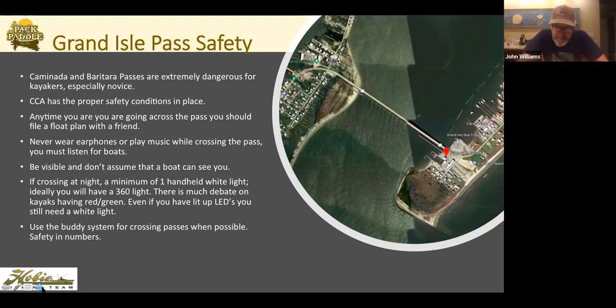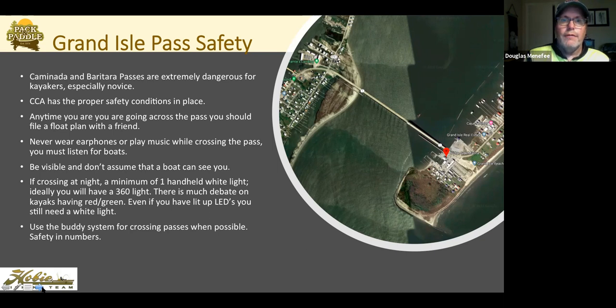Great. So don't wear headphones and music while crossing the pass. Make sure you follow float plans across. Always be visible. And this includes during the tournament, because the chase boats going around there are looking around, but you want to make sure that the chase boats see you as well going across, because there's a lot of kayaks that are out there.